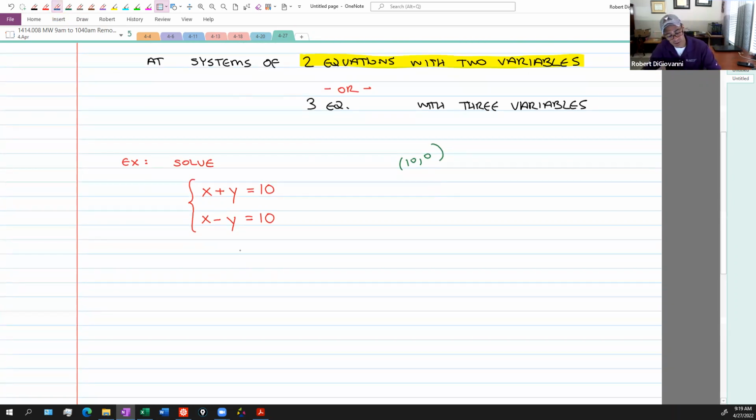Okay, to solve systems of equations, we have two methods. The first method is called substitution. The second method is called elimination.